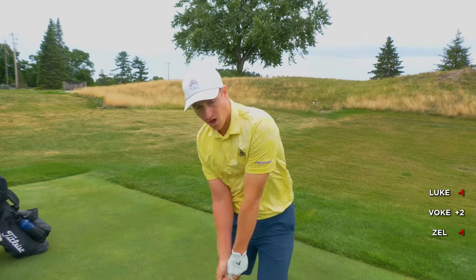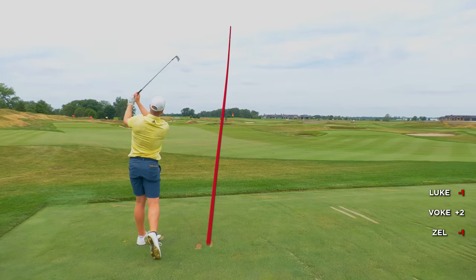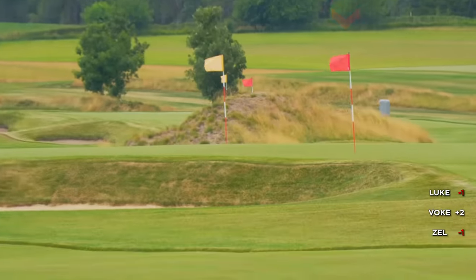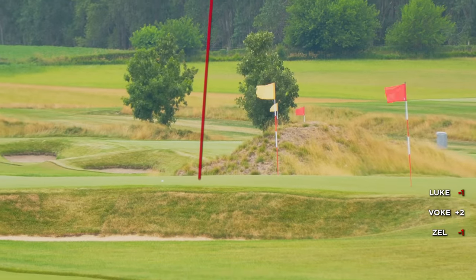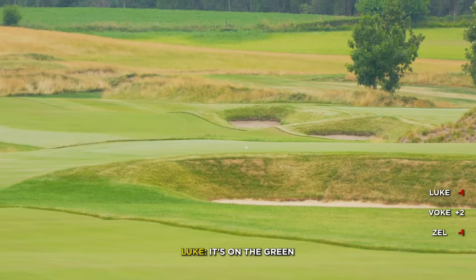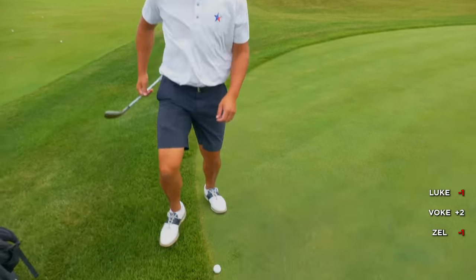Got a six iron, just holding it up against that breeze. It's the number. Sit, oh, sit. Sit! Alright, we're here, a bit right of this par three, up against the collar.